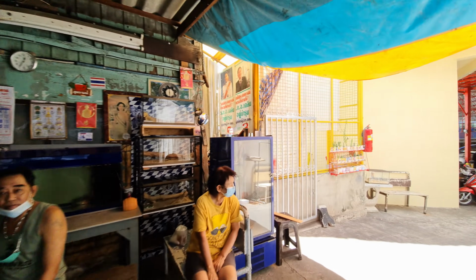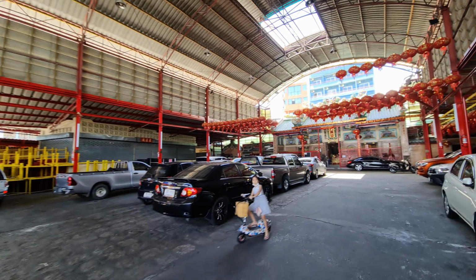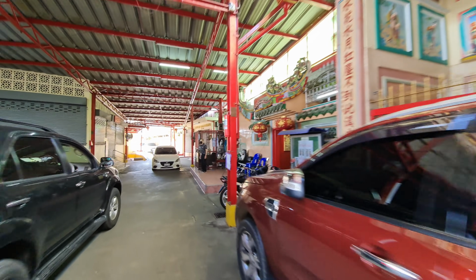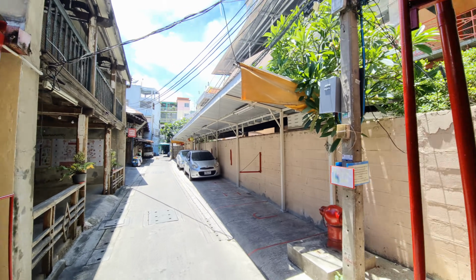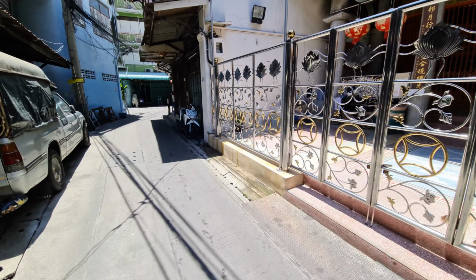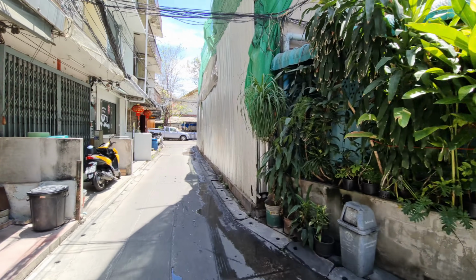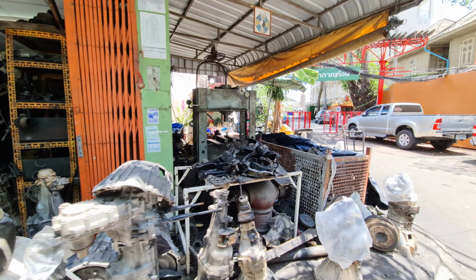Sawadee krab. So here you have a nice Chinese temple, and you see the Riverview Residence there on top. Yeah, this is all next to the river. Some local wildlife. And here again you have one of these motor parts shops, completely packed.